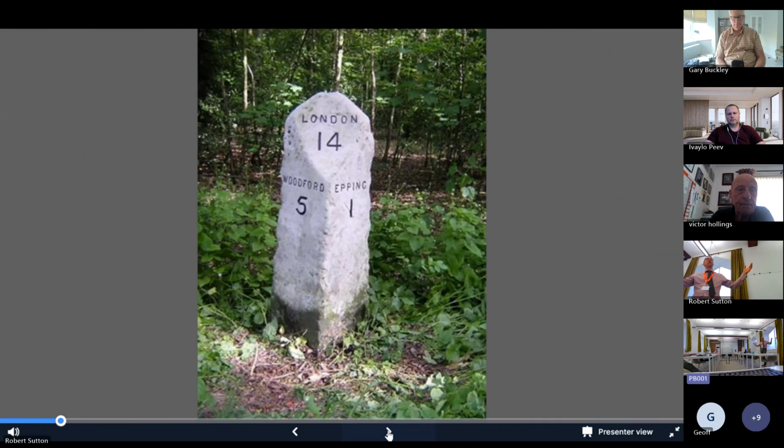So here we go, look how subtle and modest and local this is. This is a listed milestone. It's protected by an Act of Parliament, so it's a listed structure. London 14 miles, Woodford 5, Epping 1. If anybody can recognise my accent, it's because I grew up 1 mile from that milestone, and I used to race my mates on my bike because I was a kid to get to the milestone first before anybody caught up with me, and then we cycled off to Epping.